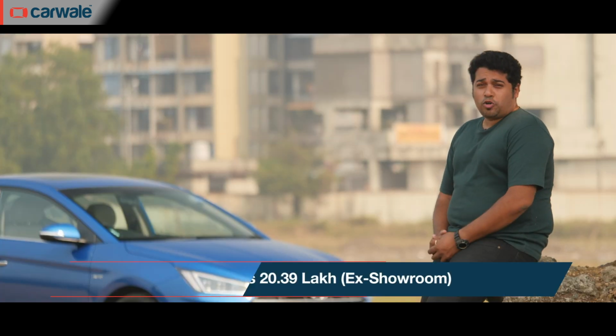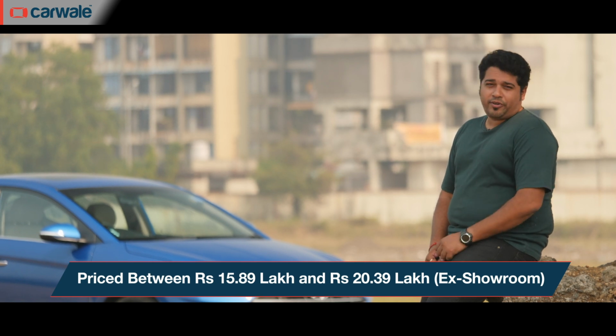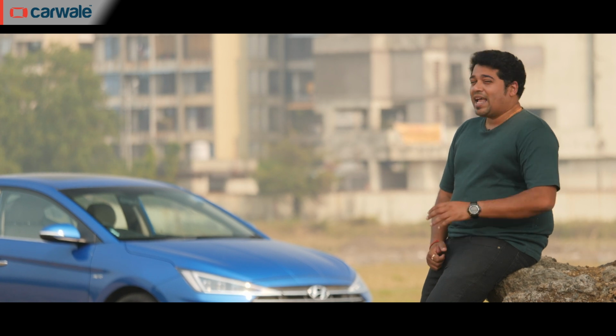With prices starting at Rs 15.89 lakhs going up to Rs 20.39 lakhs, the Elantra is the most affordable car in its segment. It's also very comfortable, gets plenty of features, and the affordable price tag just makes it very good value for money. And we think these are good enough reasons to consider one.